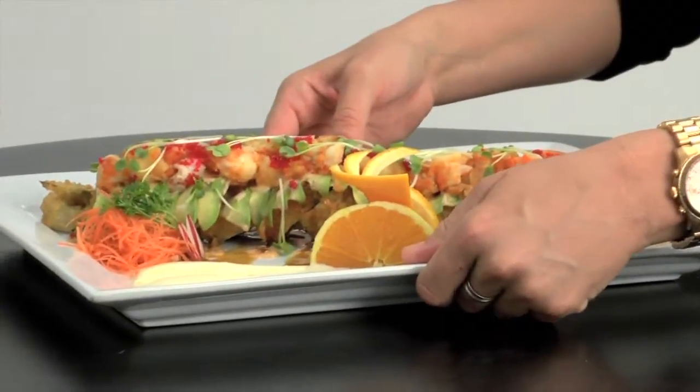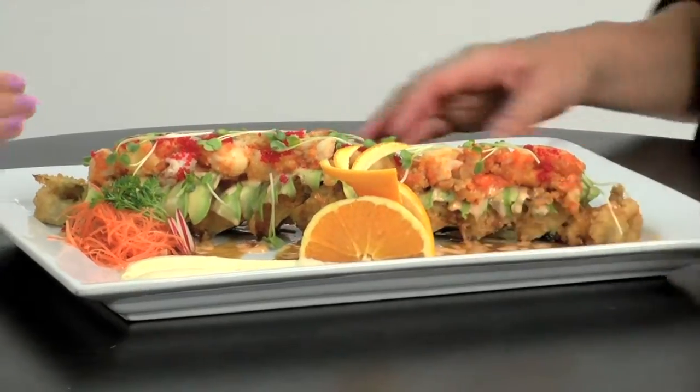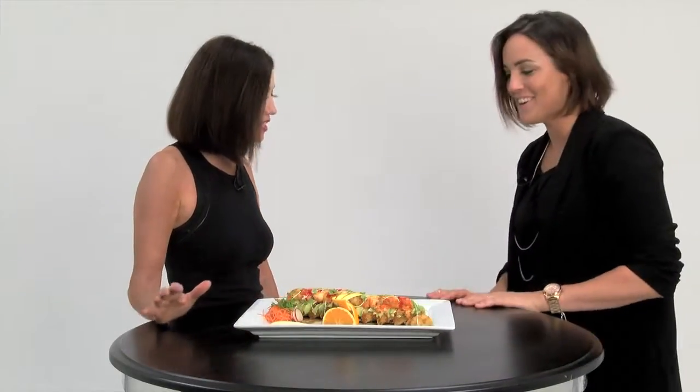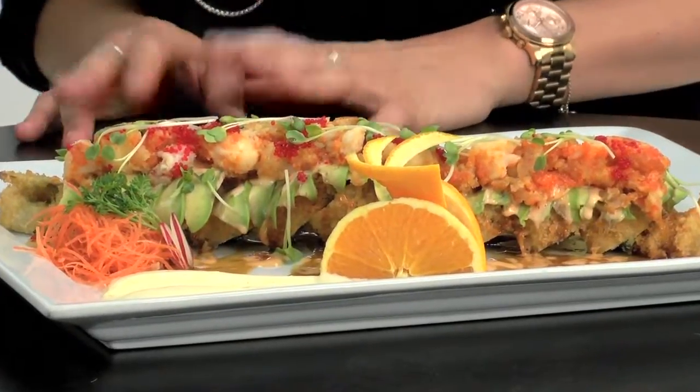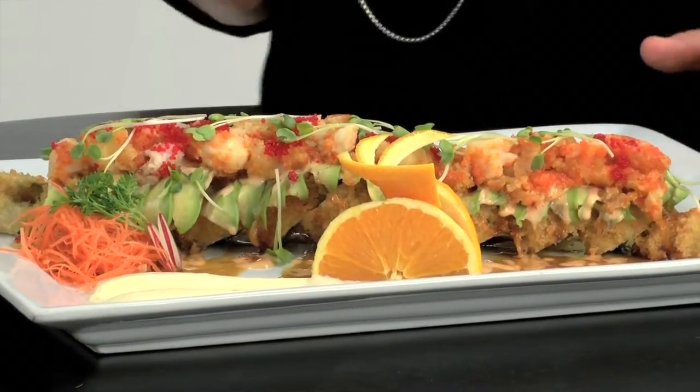So, this was long and skinny. What else do we have that might present some different kind of options? The sushi really seems to beg for getting its picture taken with all the colors and the shape and textures. Oh, they're beautiful. They really are pretty pieces. Sometimes you look at it and you're like, really, can I eat that? But yes, you can definitely eat it and it tastes good too.